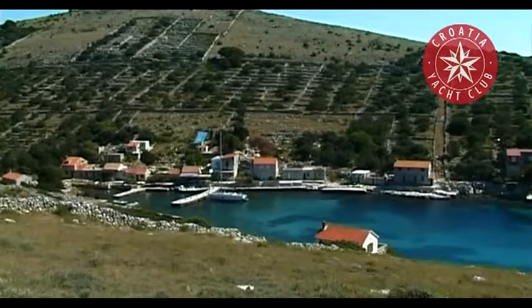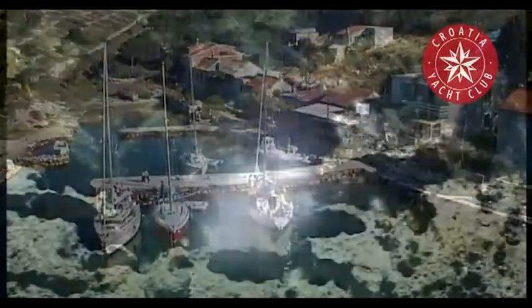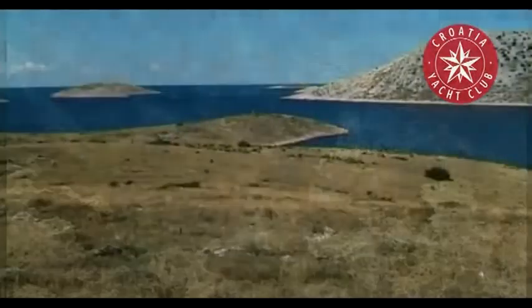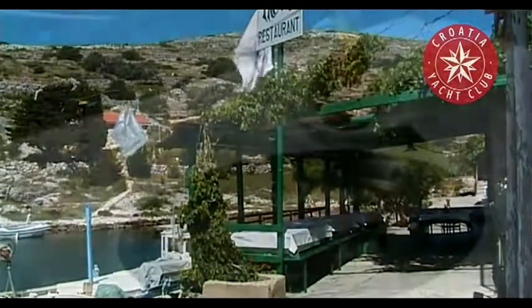We'll go on with our wanderings in Kornati with a visit to Smokvica Vela Island, where you can tie stern first to the pier, swim in some marvellously clear sea, look around the surroundings, and have a delicious lunch in the shade of the Piccolo restaurant.